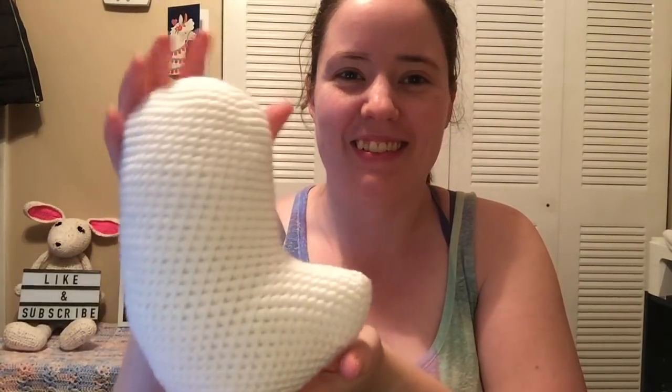This is the seagull amigurumi that was gifted to me. I'm trying to pull it out. I got the WIP. I'm done with the body and I started on all of his little bits. So here's his little body. I think it's really so cute. It's actually pretty big. It's a lot bigger than I thought it was going to be.